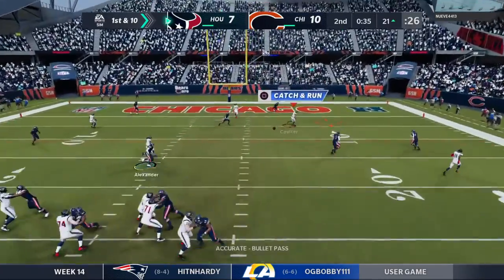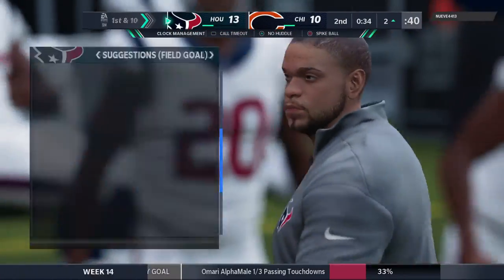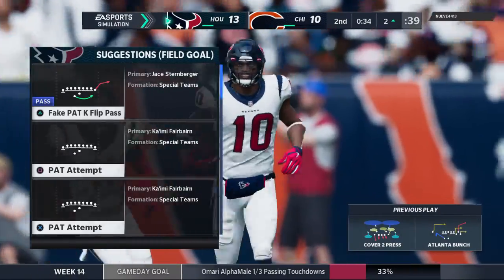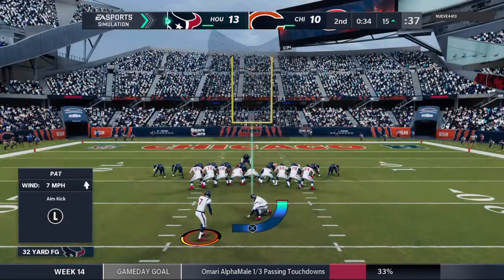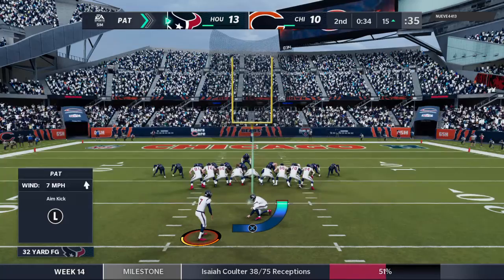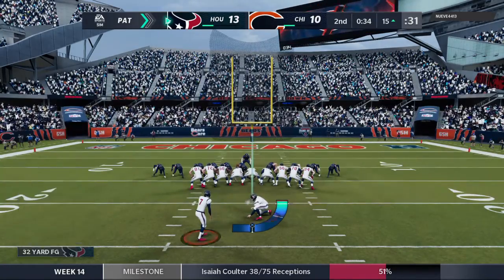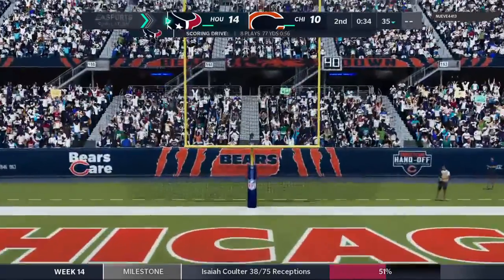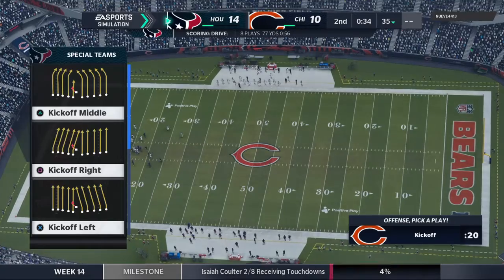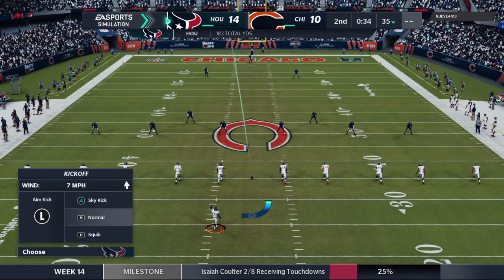Watson on first down. This is caught. And he'll take this one in for a Texans touchdown. Isaiah Coulter, his second touchdown on the season. And the Texans have once again taken the lead. And that makes it 14-10. Makes the score Texans 14, Bears 10.